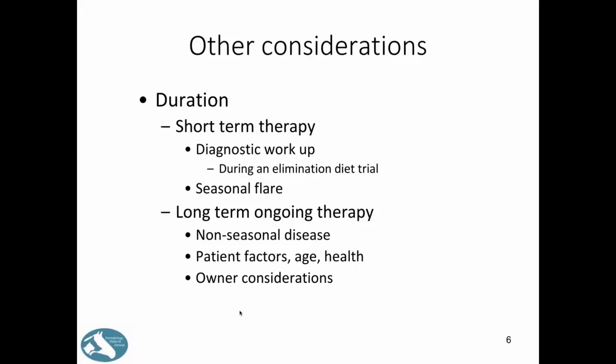And clearly, there are many patient factors that come into consideration. An older, infirm dog would definitely require different treatment from a young, fit, healthy dog. And then there are many owner considerations. Owners have all sorts of different considerations or ideas about what they find acceptable or unacceptable.